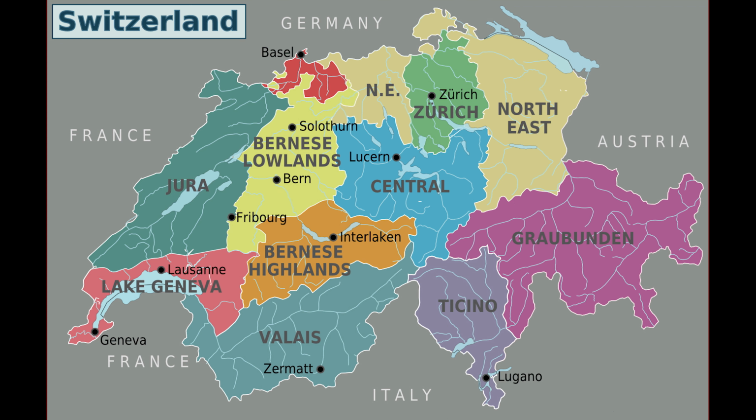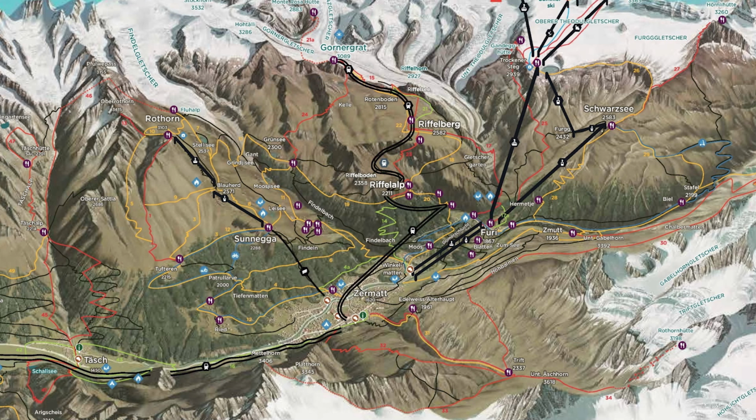The other options are you could take the train in, or you could catch a flight into Zurich or Bern and then take the Swiss trains down to Zermatt. Swiss trains are very, very good. There is a Swiss half-off rail card. If you're going to spend any amount of time in Switzerland and you don't have a car, you're going to be using public transport, so the half-off Swiss rail card is definitely worth the money.